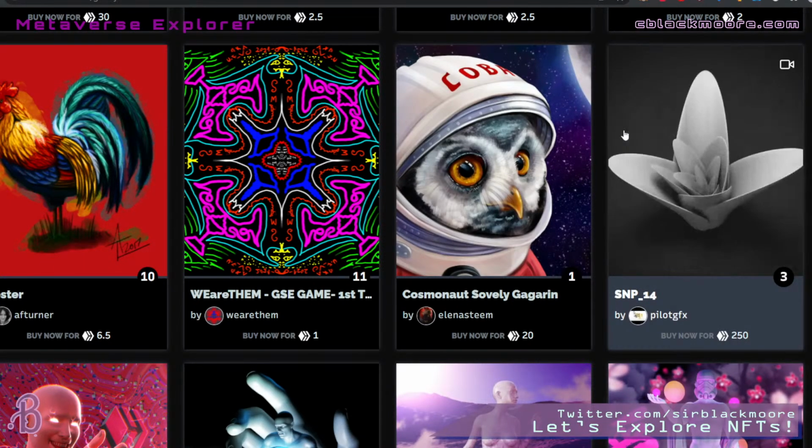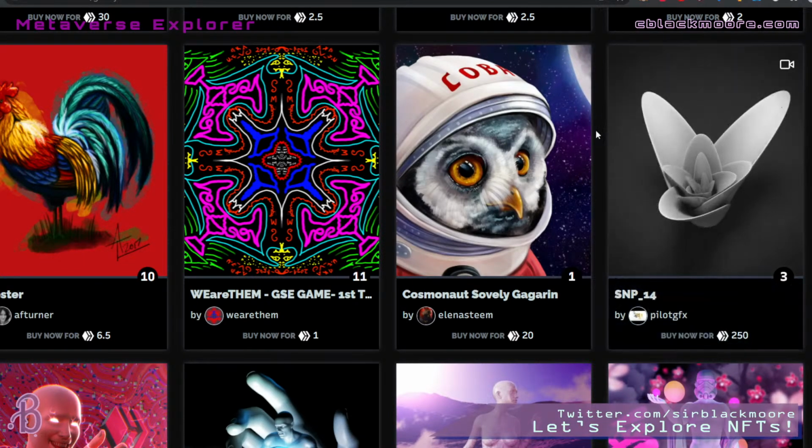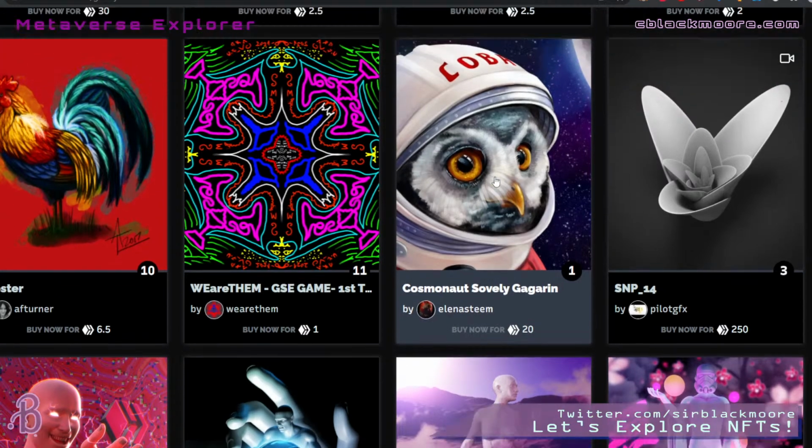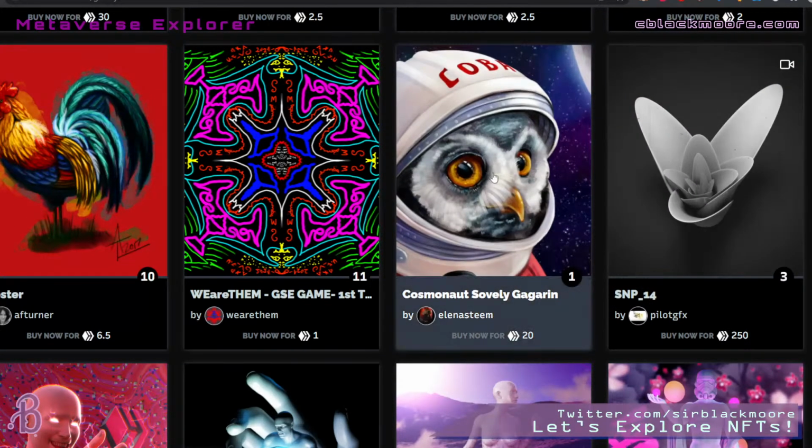And some of these are just really cool. You want to look at that. That's only 20 Hive. That's not much. So if you like this art, if you like the artist, why not support the artist by tossing them 20 Hive? You get to collect these virtual art pieces in the same way as a trading card.